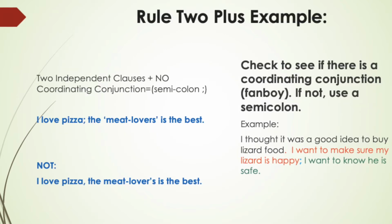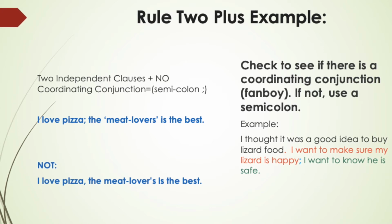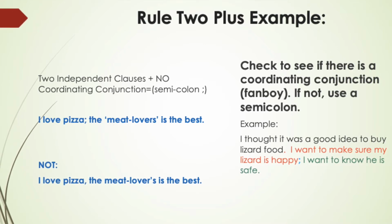Alright, on to rule number 2. So this rule is for when you have two independent clauses and no coordinating conjunction. So you need a semicolon. So two full sentences, no coordinating conjunction, semicolon.